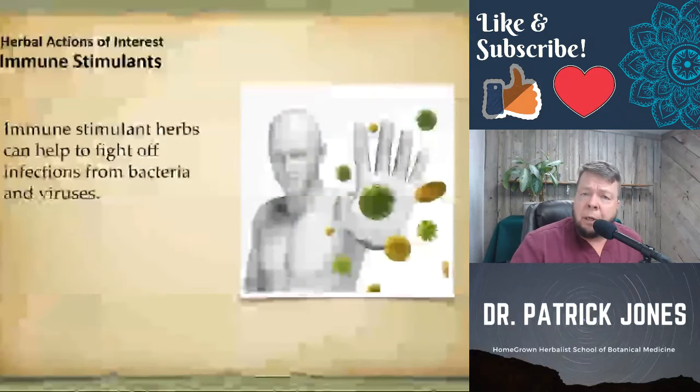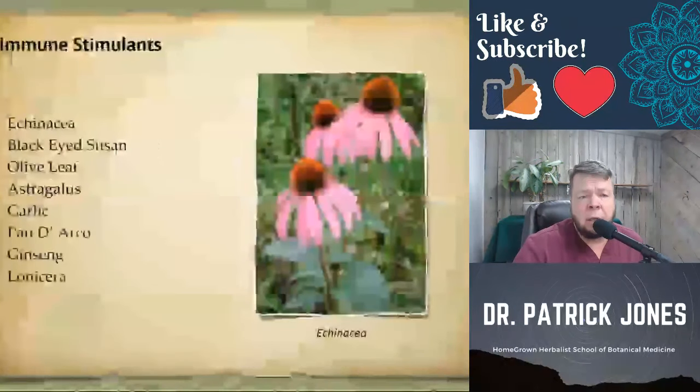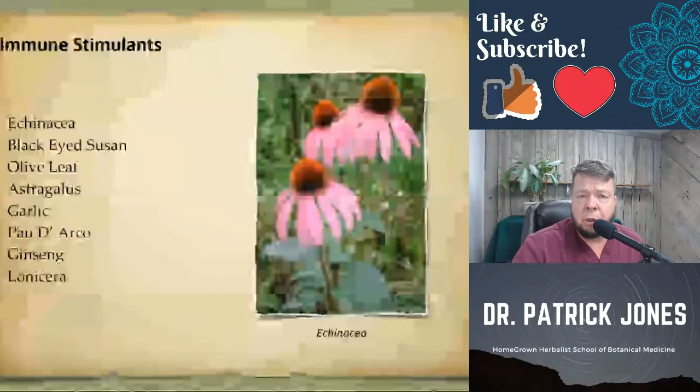All right, something else we can do for herbal interventions with the respiratory system is we can use immune stimulating herbs, right? And those can be very helpful for fighting bacterial infections or viral infections. So let's talk about some of those. Echinacea is quite good. Black-eyed Susan is good. Black-eyed Susan and echinacea are cousins. They used to be in the same genus, but now the echinacea is echinacea and the black-eyed Susan's rudbeckia. But they're identical medicinally. The black-eyed Susan is actually a titch better because it has a slightly warmer energy.